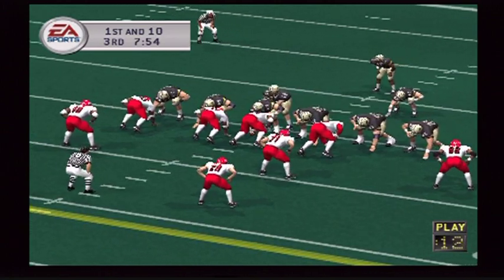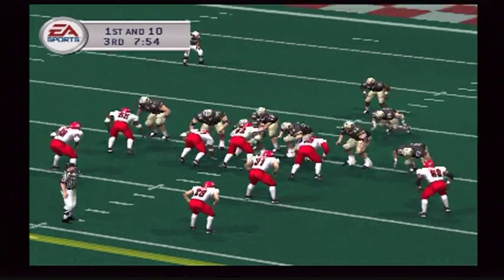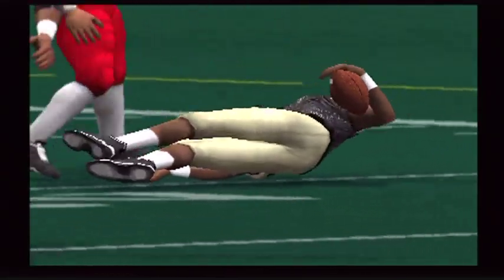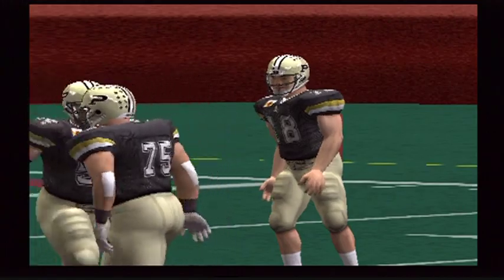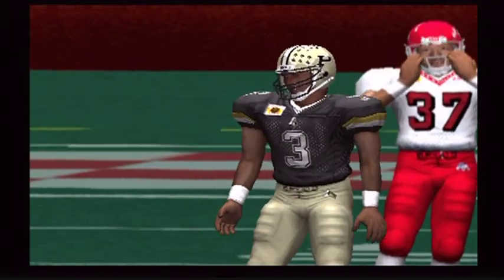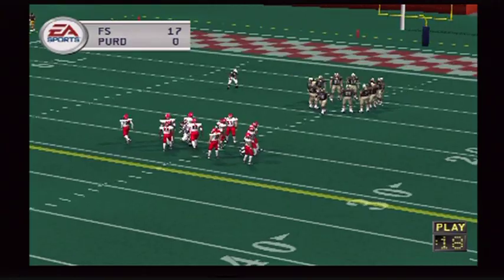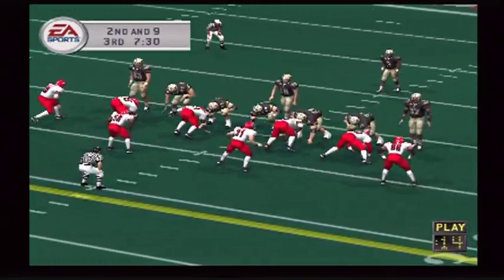Fresno State lines up defensively in a 4-3. Gets the ball. No, they faked it. He lets it go. Number 3 makes a catch. A yard on the play action that time. Second and 9. Ball on their own 22. Number 3 lines up as a single back.